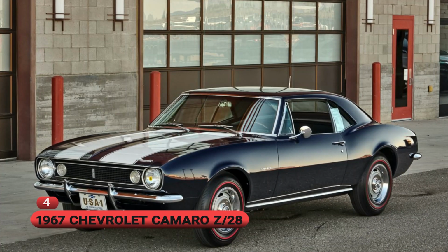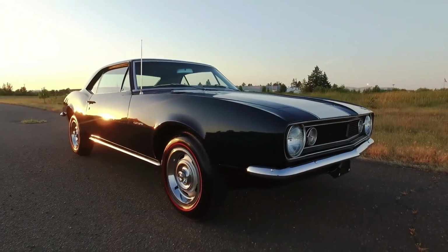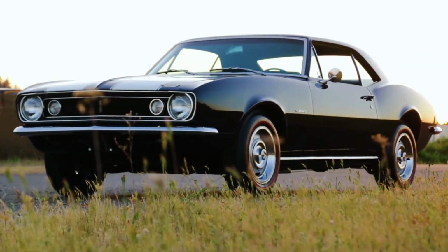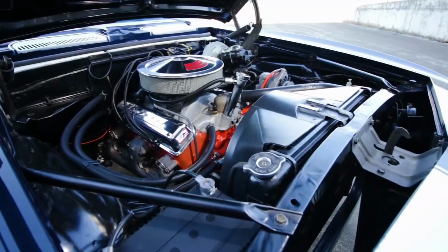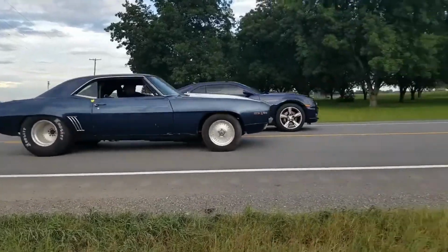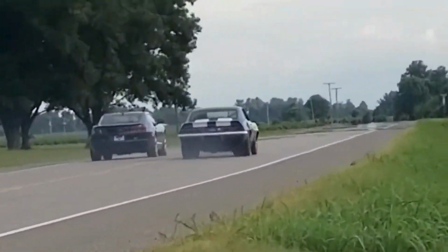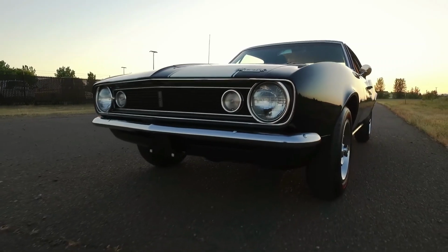4. 1967 Chevrolet Camaro Z/28. Responding to the success of Ford's Mustang, Chevrolet unleashed the 1967 Camaro Z/28, quickly becoming an icon in its own right. Powered by a 302 cubic inch V8 engine and built for racing, the Camaro was designed to take on the Mustang. It proved itself in Trans Am racing, marking Chevrolet's dominance in this new market segment.